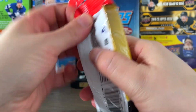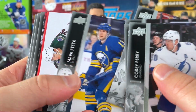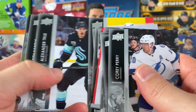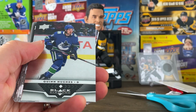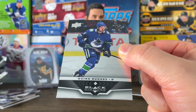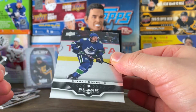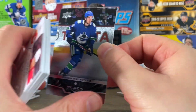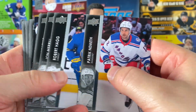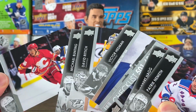21-22 extended. Base, base, base. McGinn, Lafferty. More base. Thought that was an insert for a second. Base, Dvorak, Fox, Donskoy, True, Yandel, and oh, one of these black diamond inserts. Quinn Hughes, nice. Initially, I didn't like these cards, but I actually like them. I think it was just the picture's kind of hard to see, but when you get it at the right angle, it looks really cool, and I'll definitely be able to either sell this or hold on to it. Quinn Hughes card. Very nice. Base, base, base. Got a checklist and some more base there.